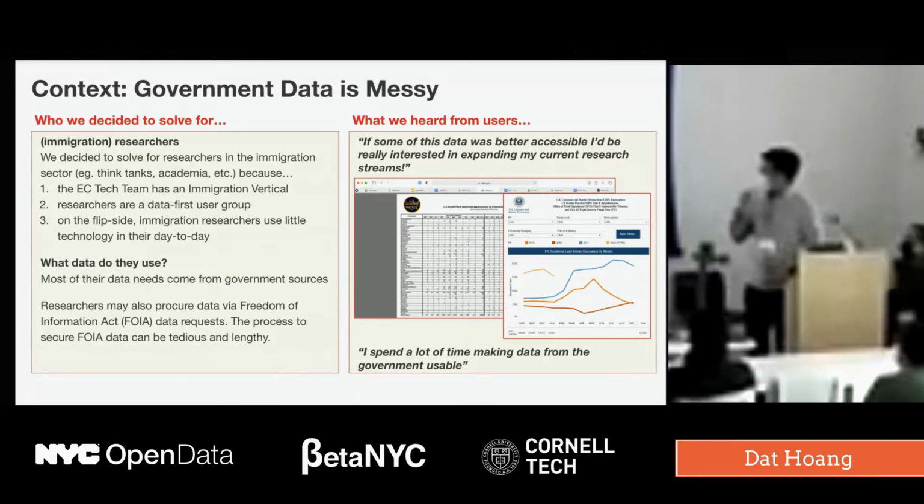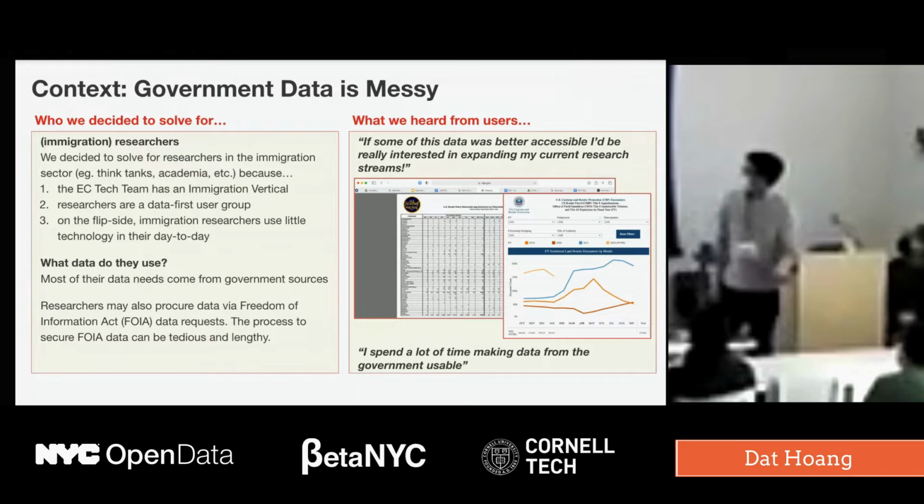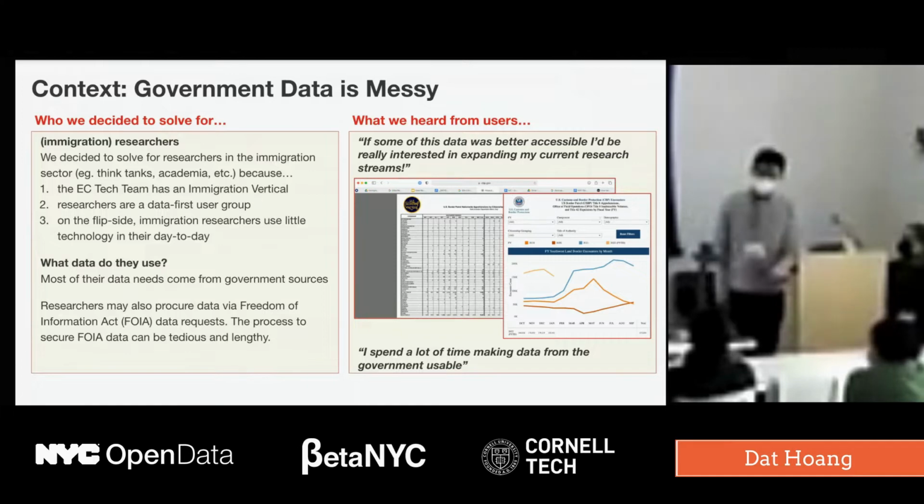And here are some examples of data sets that are in, around, or about immigration that the federal government makes technically public, but still hard to use. So on the left here, the screenshot, the CBP has information on border apprehensions. It's in a PDF. The PDF is 40 pages, and each of the 40 pages has 40 different tables. And if you want to use it, you have to copy paste it and put it into an Excel sheet and then reformat it all.